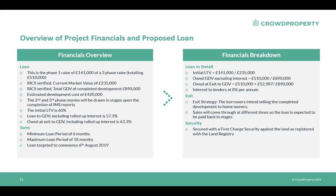So that initial loan to value percentage is based on the initial phase 1 raise, 141,000, divided by the current market value of 235,000. So that then gives the figure of 60%. The amount when you exclude the interest is based on the 510,000 gross development value figure of all 3 raises being raised.